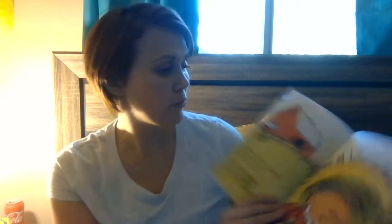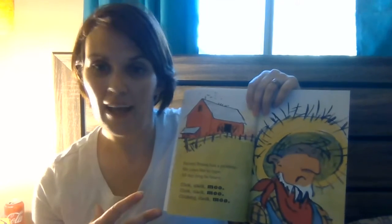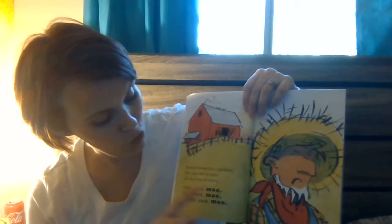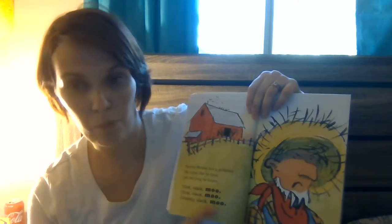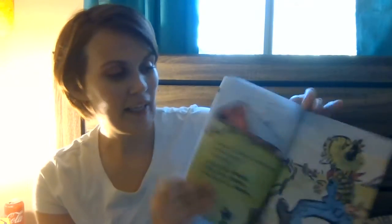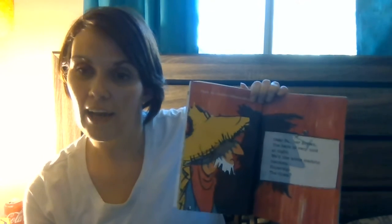So it's about a farmer. His name is Farmer Brown, and it starts with him hearing typing, and it's his cows. They have a typewriter, and they have started typing, and it says click, clack, moo, click, clack, moo, clickety, clack, moo, and that repeats throughout the whole book. He's shocked to hear that his cows can type, and then it starts with a letter. The cows have left a letter on the barn. They are demanding electric blankets because they're cold.